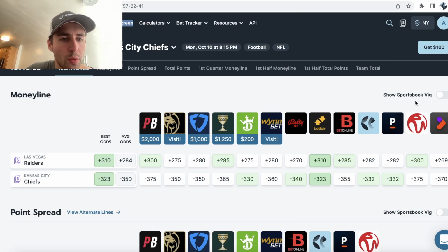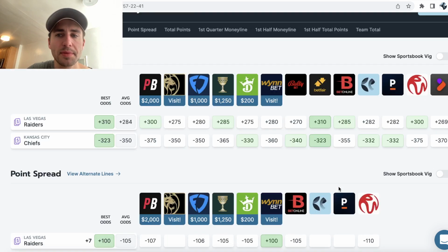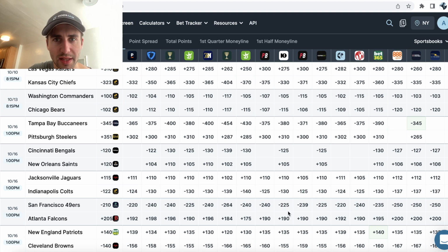What's up, sports bettors? We are hunting down some player props for Raiders Chiefs. I think you're really going to like these two picks. So let's go ahead and get into it.